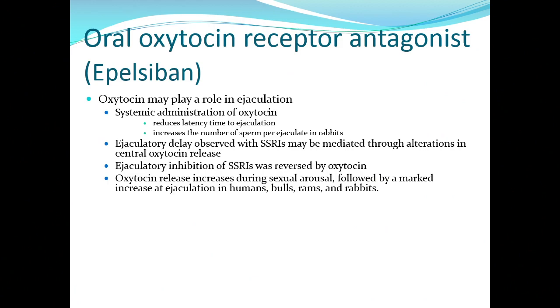Another agent is the oral oxytocin receptor antagonist, epelsiban. Oxytocin is an interesting molecule that we were constantly neglecting for so many years. It plays a role in ejaculation. When you administer oxytocin systemically, it reduces latency time to ejaculation, and it increases the number of sperm per ejaculate, especially in rabbits. Ejaculatory delay observed with SSRIs may be mediated through the alterations of central oxytocin release, and ejaculatory inhibition of SSRIs was reversed by oxytocin.